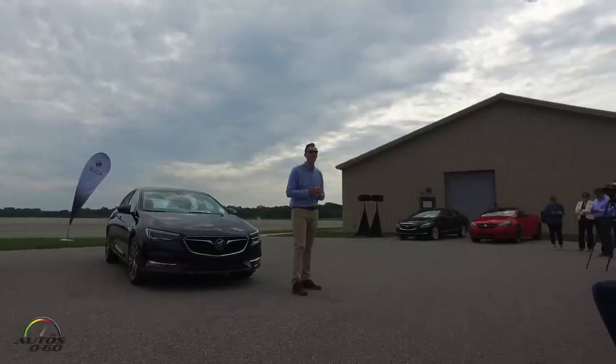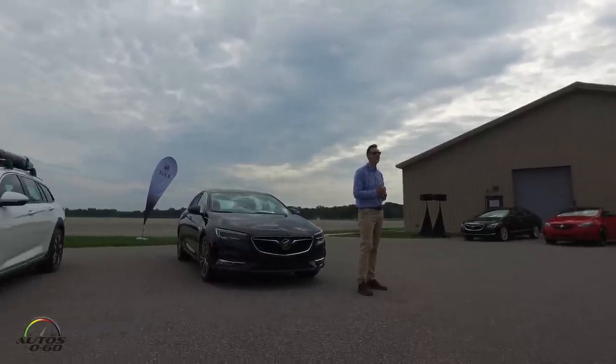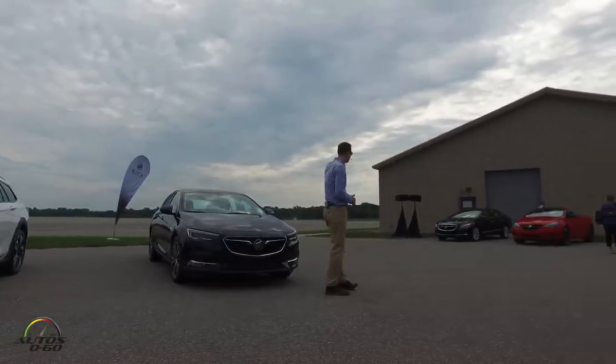Delighted that my colleague and chief executive engineer for Buick, Ron Arneson, is here to tell us more about it. So ladies and gentlemen, the Buick Regal 2018 GS.